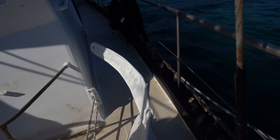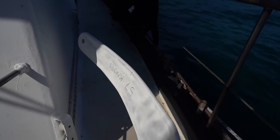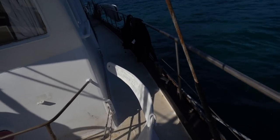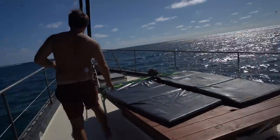So we got the anchor right here. We wrote something on it. Like 57 knots. That was 57 knots of wind. Fifty-ton vessel. Yeah, big anchor, and now we got the new anchor.